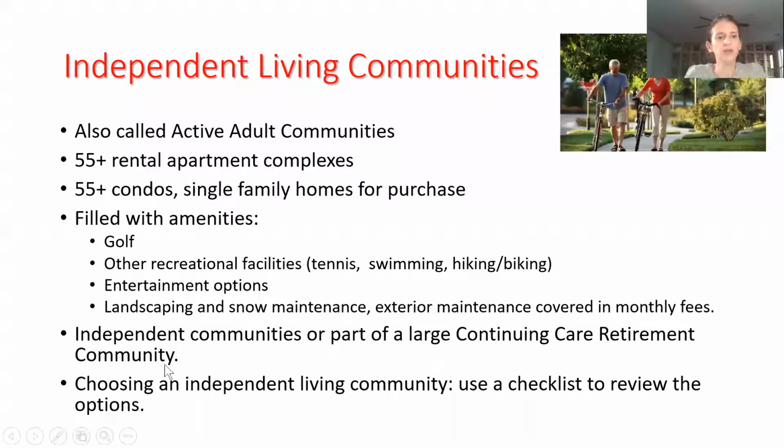So let's jump right in. We're going to talk a little bit about some of the independent communities, and then we're going to invite our panelists to talk a little bit about their communities. But if you are feeling great and you don't need to be on campus where potential care may be a need for you, a lot of the times we're talking about just independent living, okay? Active adult communities, a lot of the times they are 55 plus.